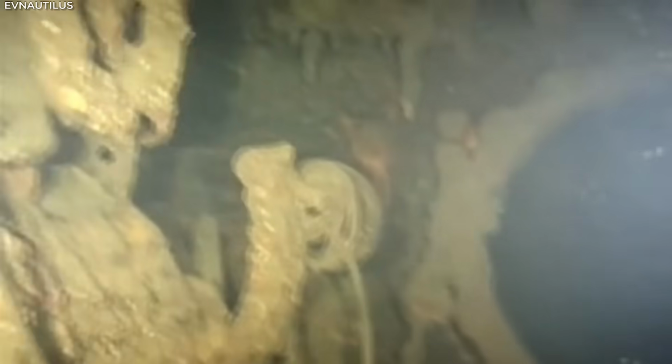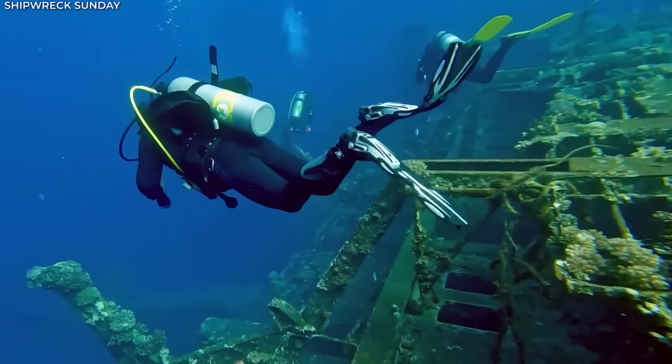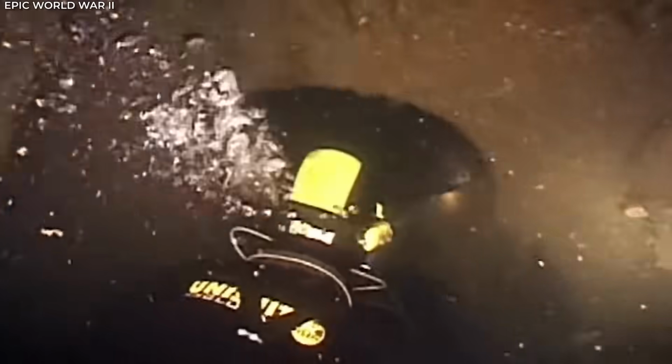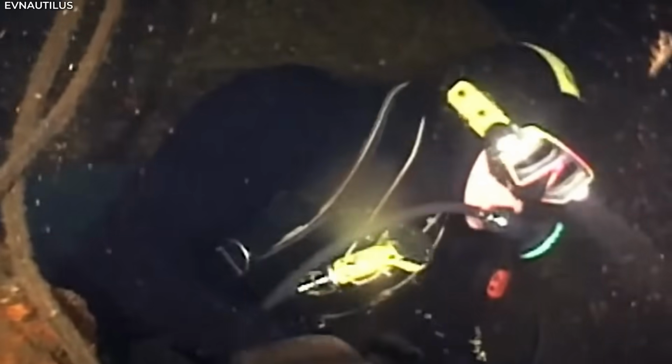In the shadowy depths of the Atlantic, where sunlight fades and silence reigns, a team of divers embarks on a perilous descent. Their mission? To explore a forgotten relic of war. A sunken vessel cloaked in mystery and lost to time. But as they penetrated the cold, corroded hull, what they uncover defies all expectations.